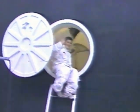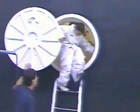Job, guys. Okay. Velocity 494 feet per second. Altitude 1,100 feet, 800 feet. Range 1.3 nautical miles. Gear down.